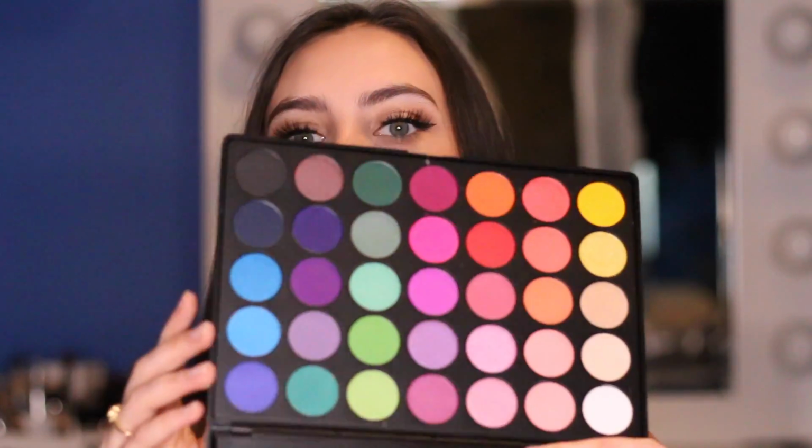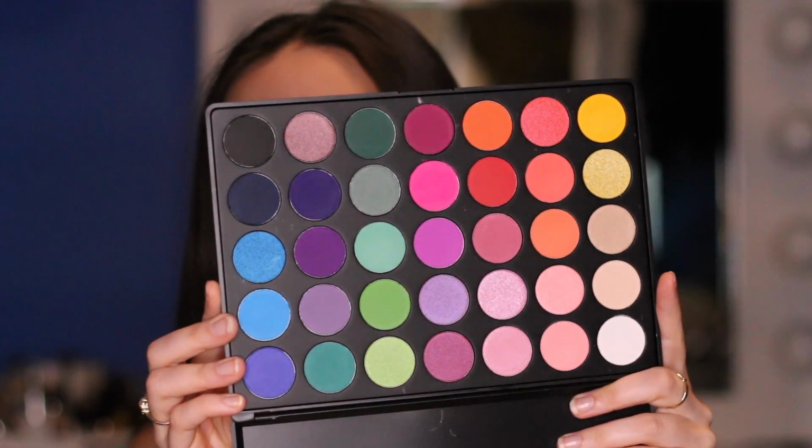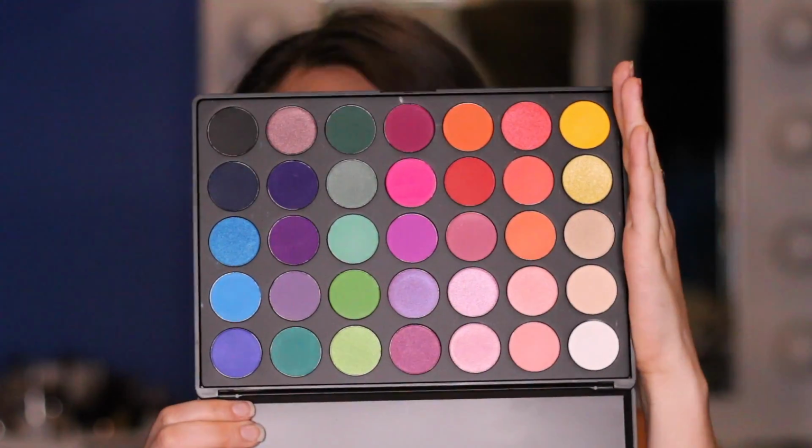And then I also got the Morphe 35B palette, which is the bright bold one. I wanted this for brighter, more fun looks because I don't really have any colorful eyeshadows. And with Halloween coming up, well, not really, but with Halloween coming up for me because I get excited like 11 months before, I figured this would be perfect. I haven't played with this one yet, but the colors look super fun and I swatched them and they do seem quite nice.